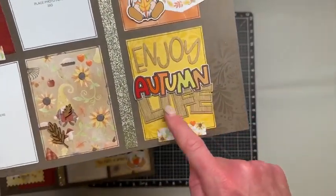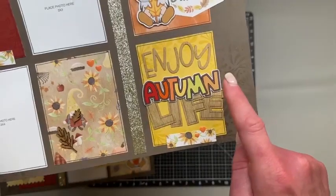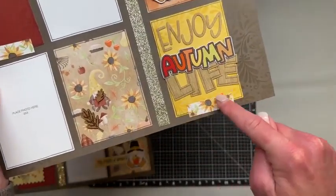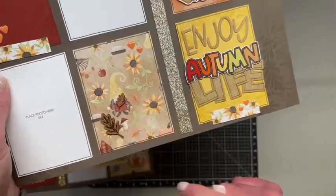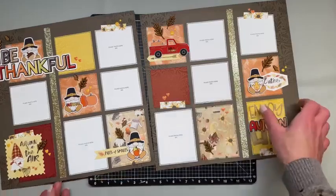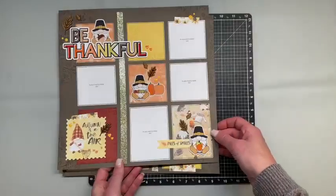And then this one, I used some more of those titles. And this one is Enjoy Autumn Life with, again, some more of that stenciling, some more of those little zip strips, just little touches here and there. Oh my gosh. Pardon me with the yawning, guys. I really think it turned out super, super great.